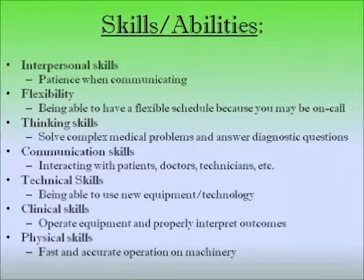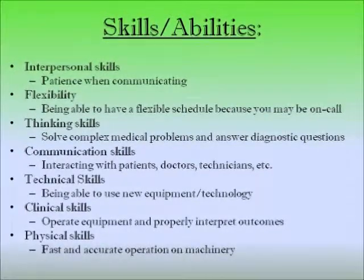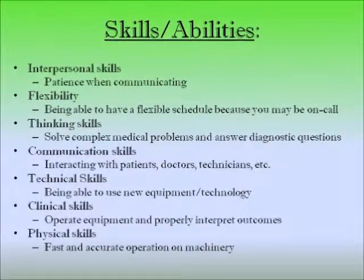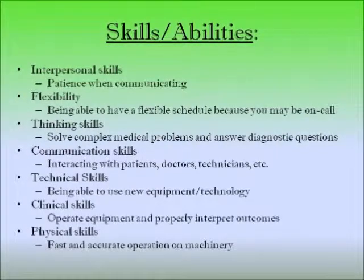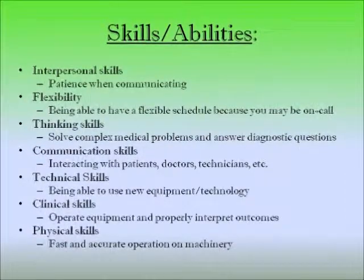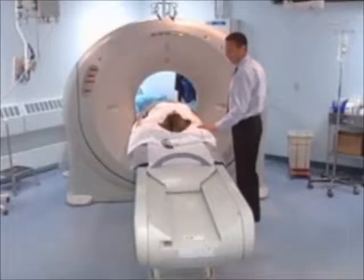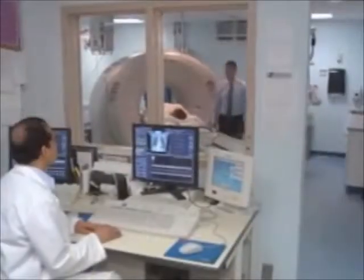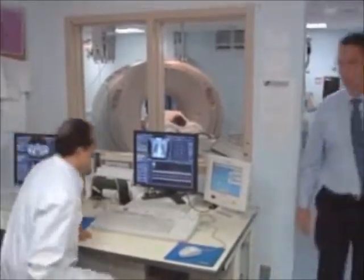schedule because you may be on call. Thinking skills: solve complex medical problems and answer diagnostic questions. Communication skills: interacting with patients, doctors, technicians. Technical skills: being able to use new equipment and technology. Clinical skills: operate equipment and properly interpret outcomes. And physical skills are just being fast and accurate with machinery.